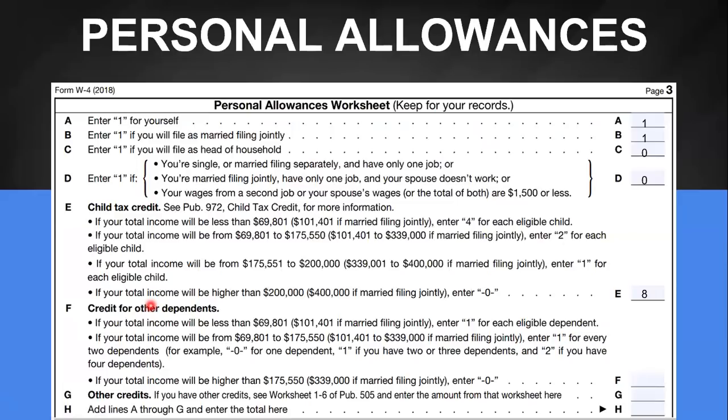So once again, if you are single and you make less than $69,000, then you can claim 1 for each eligible dependent. So if you are a single mom and you have an adult child who's not in college but is still living in your house, you can still claim them as a dependent and get some credits. If your income is between $69,000 and $175,000, then you can enter 1 for every 2 dependents. That means if you make more than $69,000 as head of household, or if you're married filing jointly and you make more than $101,000, then if you only have 1 child, you do not get a credit for that dependent. But if you have 2 children, you will get 1.